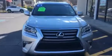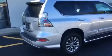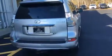I'd like to have you view one of our absolutely gorgeous 2016 GX 460s. This is an absolutely marvelous SUV, has third row seating. It is one of our certified used vehicles, which is one of the best certification programs in the industry. Look it up for yourself. 2 years bumper to bumper warranty, balance of factory warranty, 4 services free.